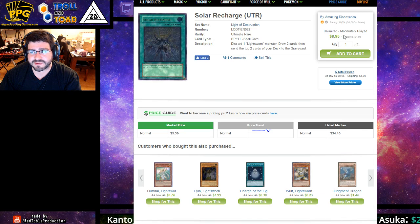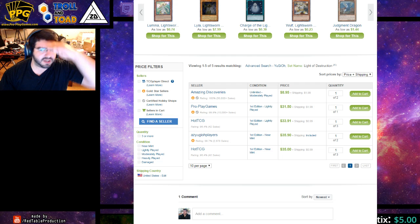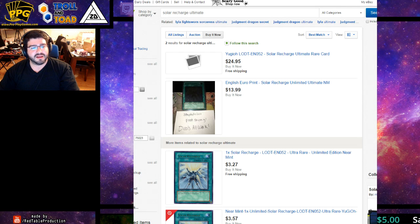Solar Recharge Ultimate, this price is played. First Ed, light play, near mint, 36 lowest for a first Ed, and no unlimiteds to be seen around. And we've got the unlimited for 25 on eBay, doesn't even have a picture up, it's a pretty fresh listing, I'm guessing. And Ultimate unlimited near mint for 14, and besides that, non-existent. What is happening here? Lightsworn is so hype, Minerva is so hype, Minervas are up. So few people have Minervas and the ability to play this deck, but the deck is just so hyped for the hollowed out versions and people are fighting for pieces of it that this is where we're at.